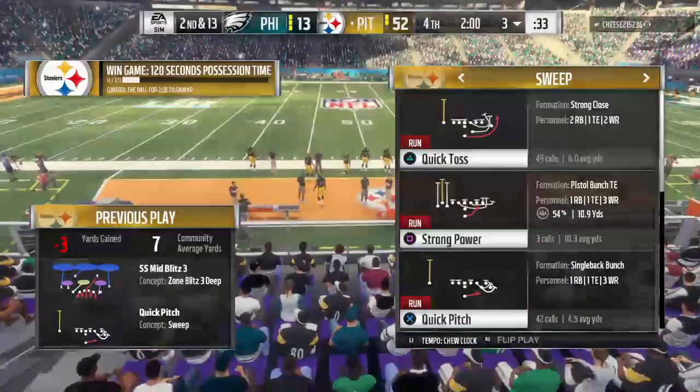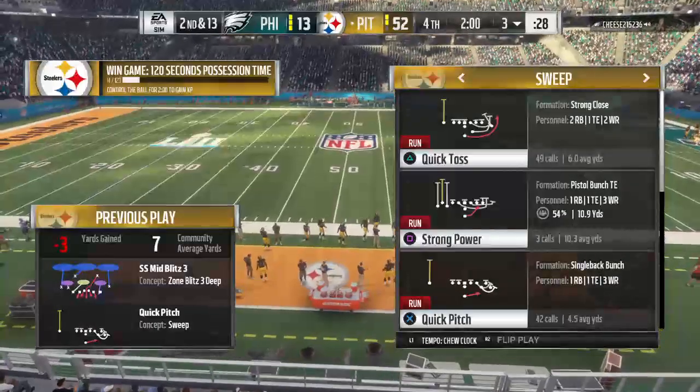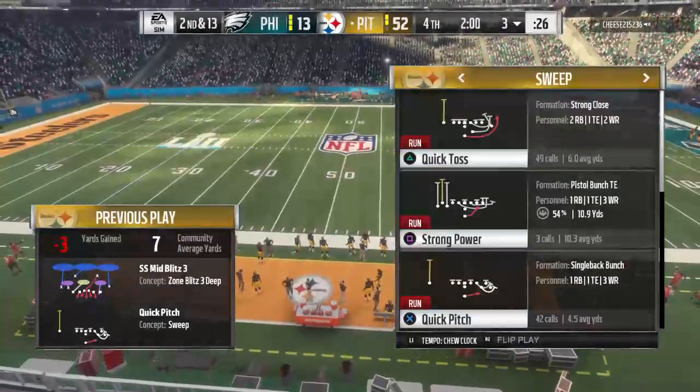Two minutes to go here in Super Bowl 52 from Minneapolis. We're back to crown a champion after this.